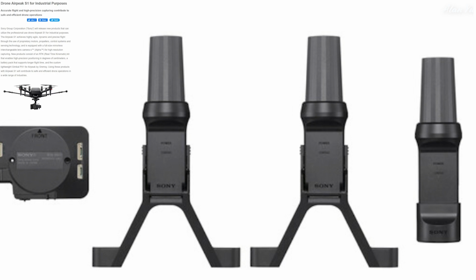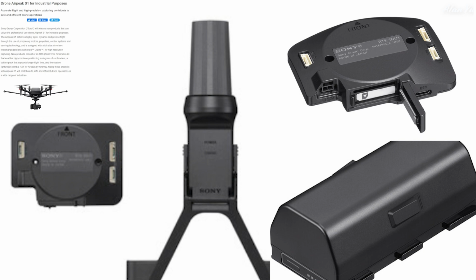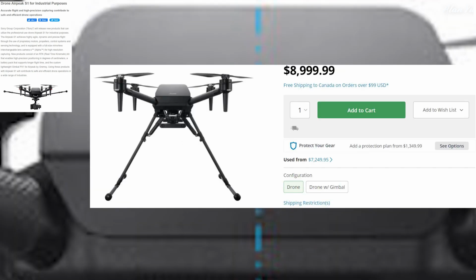So what is the cost of all these new additions? Apparently the battery costs $399.99 US. The Gremsy gimbal is $3,999.99 US, and it says the real kinematic RTK kit for Airpeak S1 is $3,999.99 US. The drone hardware itself isn't cheap either.